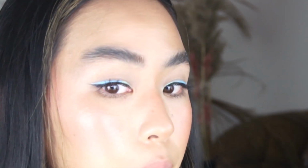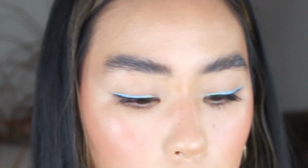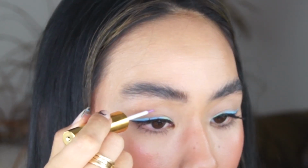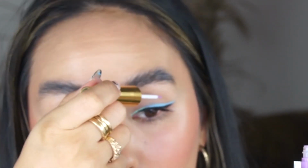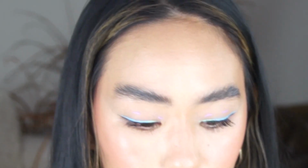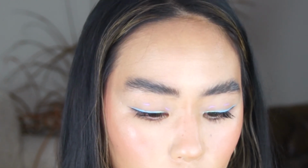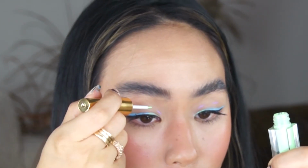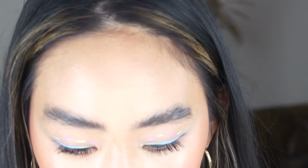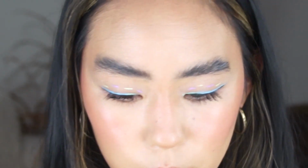Okay, from here comes the fun part. I'm just gonna grab some of these purples and these pinks, and I'm just gonna do little lines all across my lid. Going in with this green. This is more of a neon green. It doesn't really have to be perfect. More like paint strokes.